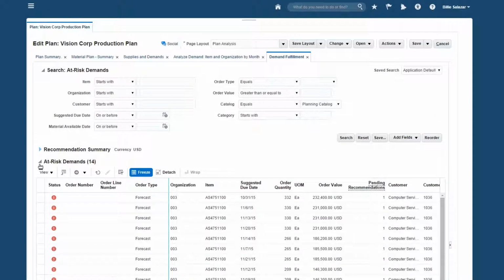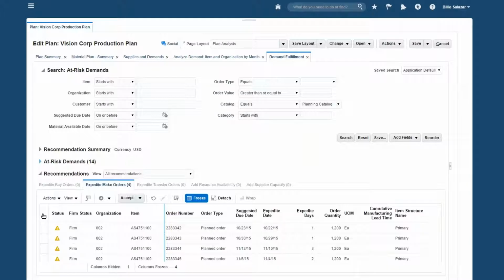That $2.5 million is comprised of 14 different forecasts. This could have been orders, it is forecast, but it could have been a combination thereof too. I can see the customer, the ship to location, the order, the revenue volume, the quantity, and the unit of measure. I can see all the details of the forecast that I'm projecting to be at risk. So I'm going to collapse that and navigate down the screen to see the recommendations.